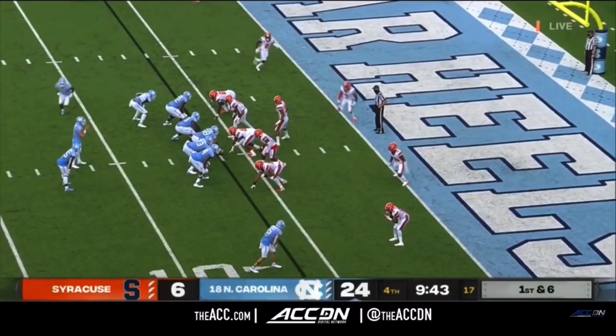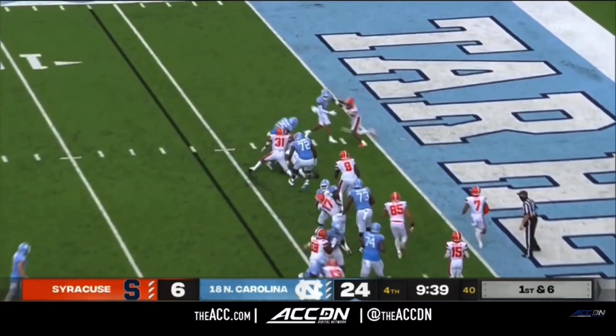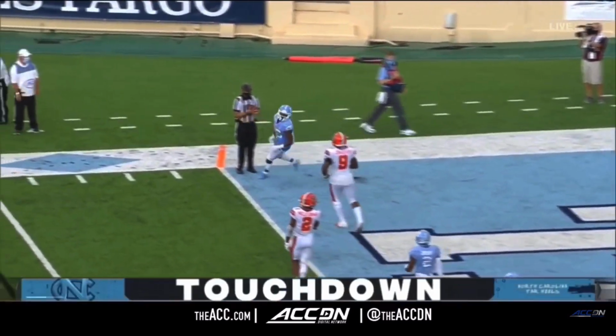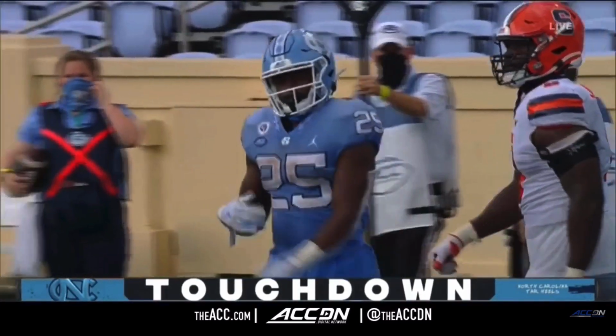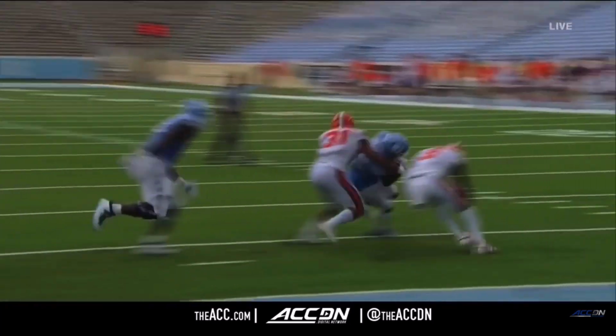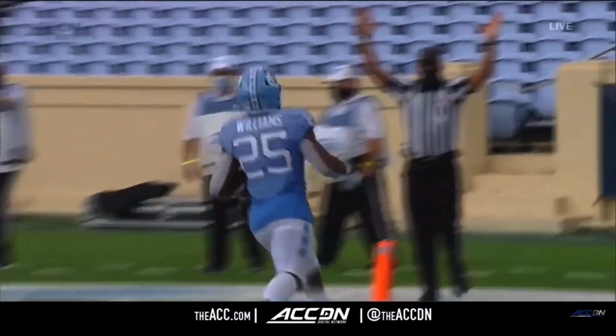7-yard pickup makes it first down and goal, just outside the 5. They will go with Williams. Left side, breaks a tackle into the end zone, and now North Carolina starting to open this one up. Seems like they've been on the field the entire second half. The offense has given them 3 3-and-outs. So it's really been up to this.